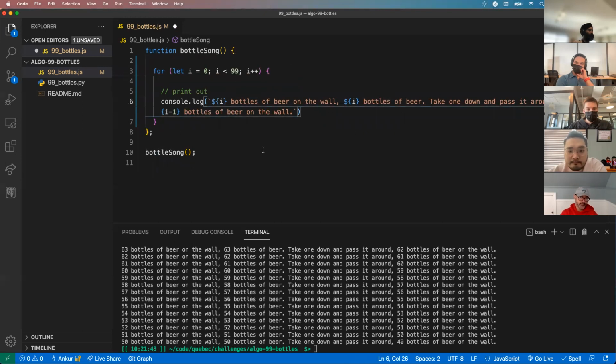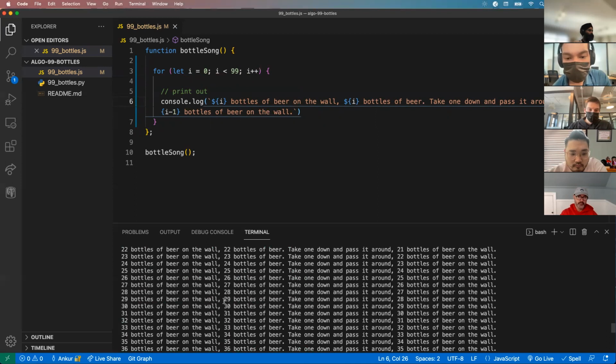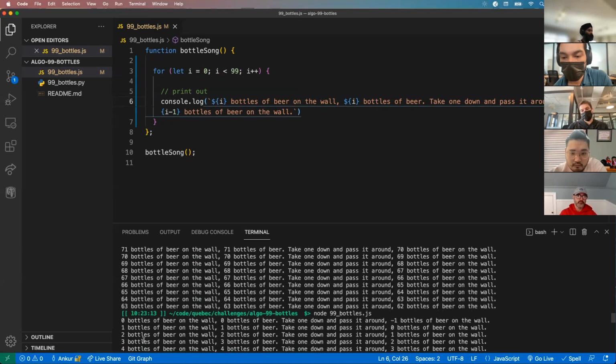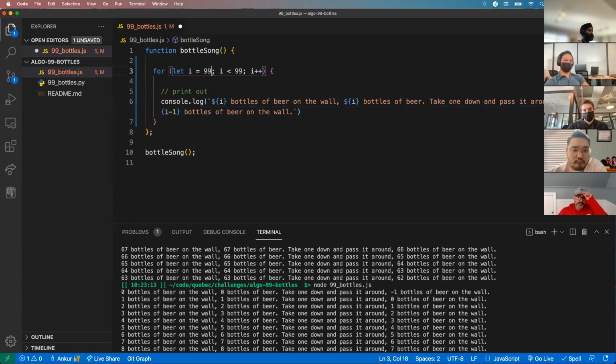Okay, so now let's run this and see what happens. Sure thing. All right, so we're starting at 0 and it looks like we're counting up, but we do get all of our iterations back. So we go from 0 to 98. Okay, so we're getting probably the right number of iterations, but the wrong direction. So let's flip the for loop. Instead of going from 0 to 99, let's go 99 down to 0. Yep, that seems sensible. So we're going to go all the way down.